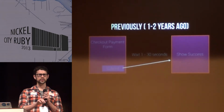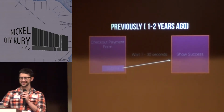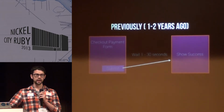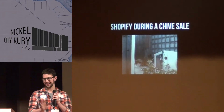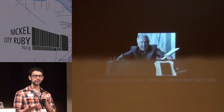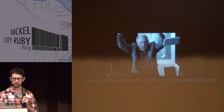And does anyone know what the chive is? Okay, a little bit. You guys don't count. But anyway, this thing called the chive would happen where they would sell a bunch of products, and then they would do this to Shopify, where Shopify is the dryer. And we would just go down and get totally rocked. It was really, really frustrating. And then we get all this really angry hate on Twitter because we're down and people can't buy their t-shirts. So we have to solve this problem.